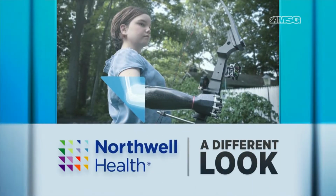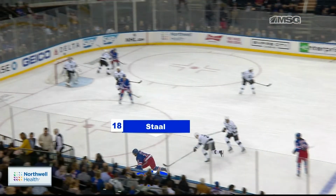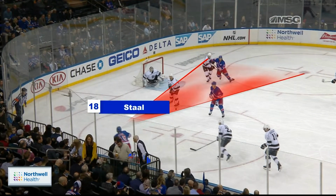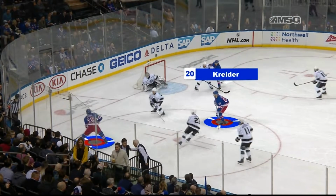Take you through all the goals and go back to the beginning of the game when the Rangers had so many chances to score. It's a different look from Northwell Health, and it's a great-looking goal for Chris Kreider. Yes, and some positive work from Anthony DeAngelo being back in the lineup. And a lot of this starts with the Rangers and how active their D were, Al.